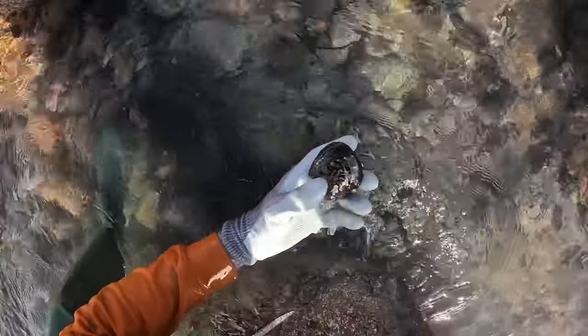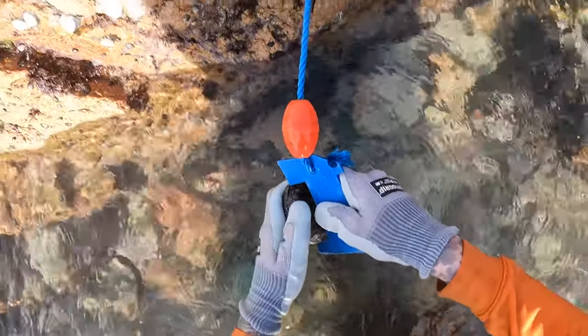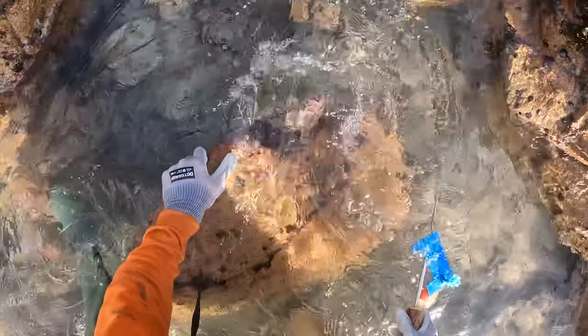Oh, look at that, there's another one there. I don't know if that's gonna be in. Yeah, that's in. We've got two off of that rock. And there's another small one there. Just there. Get that one back. That's good.